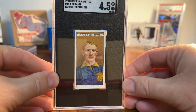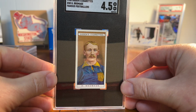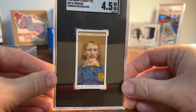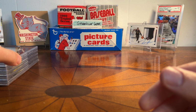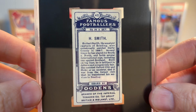And SGC graded this one as a 4.5. So both of those did a little bit better than the EGD, right? Both of those were 4s, and these are a 4.5 and a 5. So that's kind of fun. And the last one here, and this was a single one, H. Smith. This will go right in the personal collection.